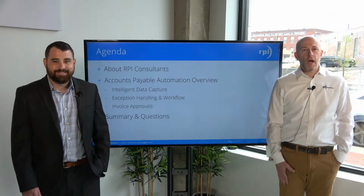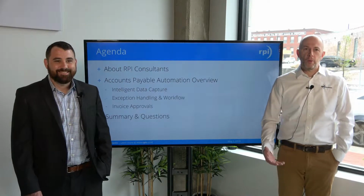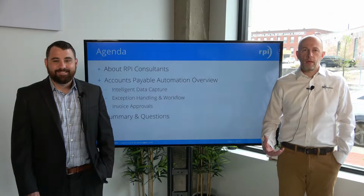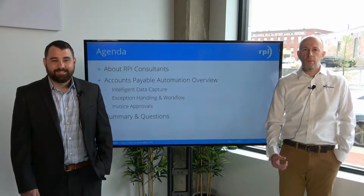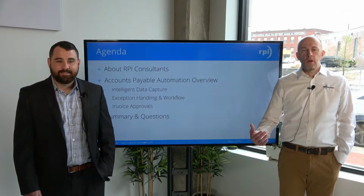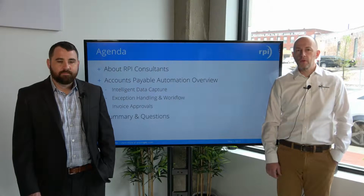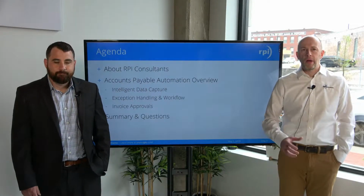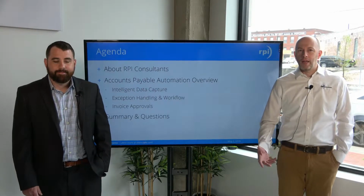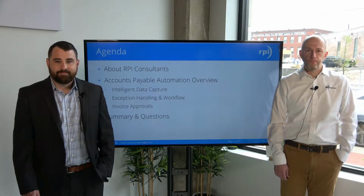Just a high-level agenda of what we'll be covering today. First, we'll tell you a little bit about RPI, who we are and what we do. We'll then get into the main part of our presentation, talking about accounts payable automation, looking at the different processes and components of that: intelligent data capture, exception handling and workflows, and then invoice approvals. We'll be comparing and contrasting the different solutions that are available. And then at the end, we'll wrap it up with a summary and take any questions that you might have.